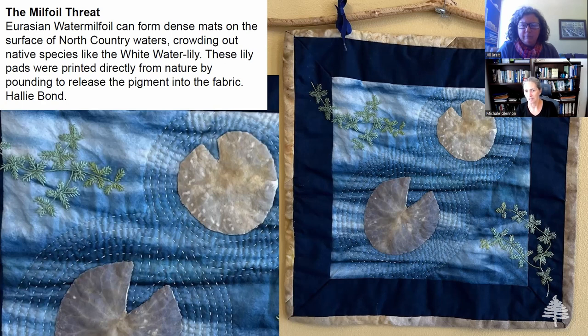And so she added the milfoil with embroidery into this piece to illustrate the potential impact of this negative aquatic invasive species on a plant like water lily that we all, I think, just love and recognize as part of our system. The way she's positioned the embroidery, it's like it's creeping towards the water lilies. And you have the sense like, uh-oh, next year it's going to overtake them.